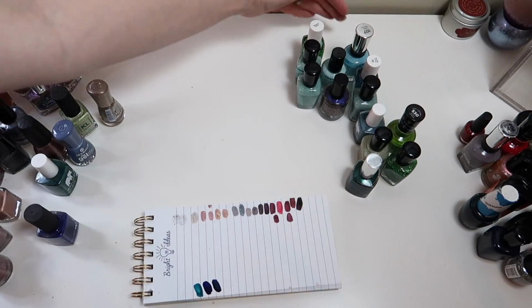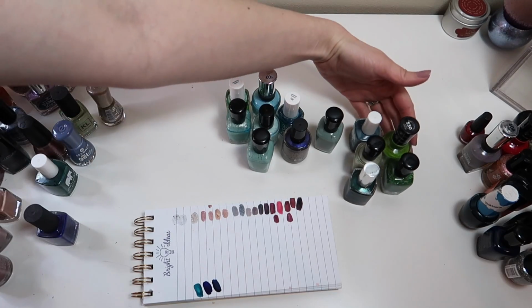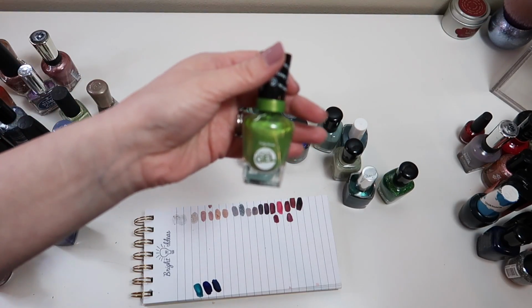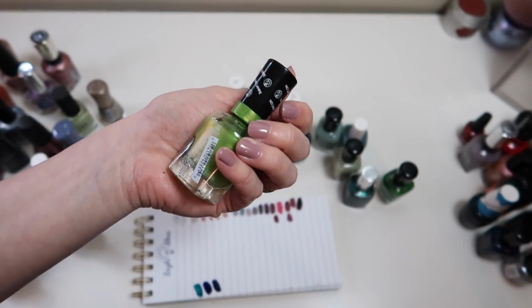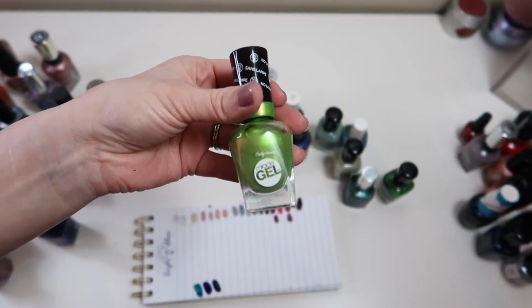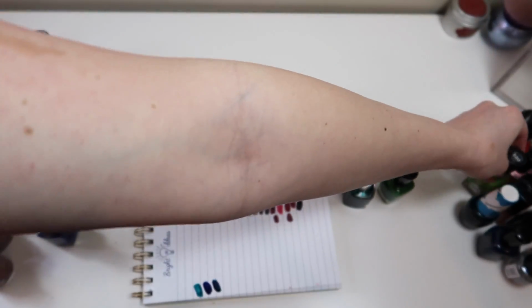So we have a bunch more. Let's move them a little closer. We have a couple greens over here. First and foremost, I have this Sally Hansen in the shade Supercharge. It's this very neon green. I just don't think I'm ever gonna wear this, so I'm gonna go ahead and pass that one along.